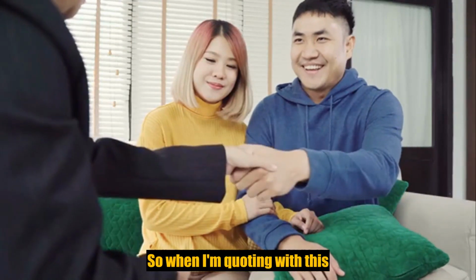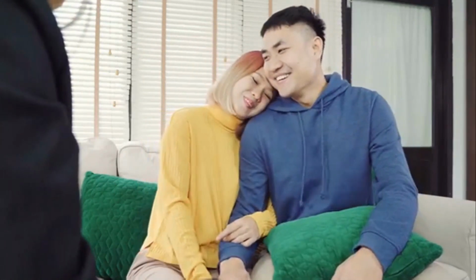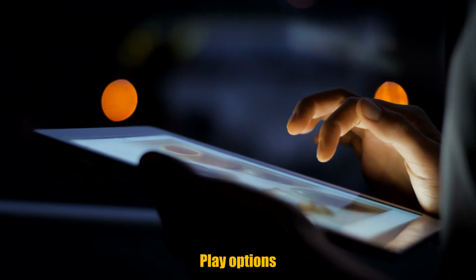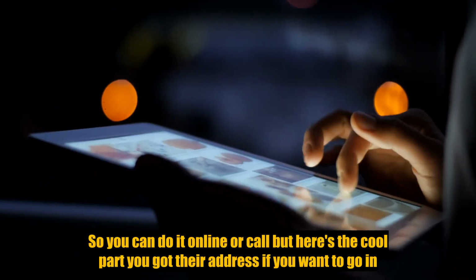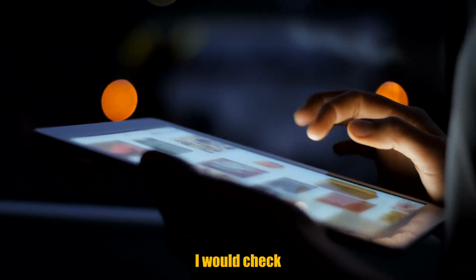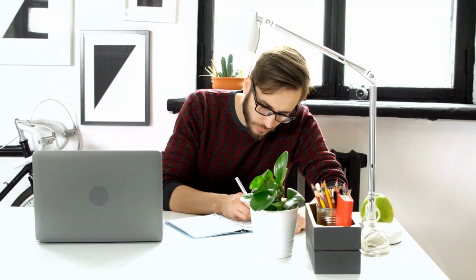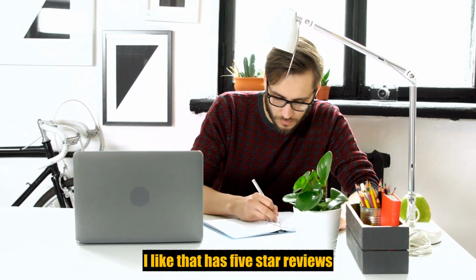So when I'm quoting with this platform, it's actually not going to give me the best, it's a good experience, but it's not going to give me multiple options. So you can do it online or call, but here's the cool part. You got their address if you want to go in. I would check because of COVID, a lot of places aren't open. They're usually working from home right now. And then you have their phone number, so I could call this company directly. I like that he has 5-star reviews.